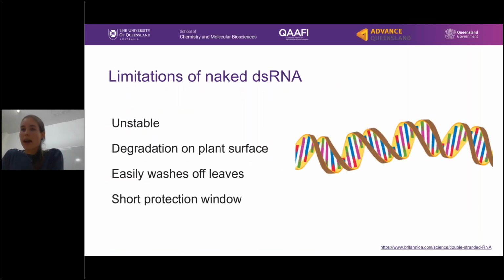So this is all great in the lab, but what are the applications for the field? Double-stranded RNA is quite unstable, so it will degrade over time on the plant surface. This is because there are nucleases present, enzymes that will break down the RNA. Sunlight will break down RNA. If there's rain, the RNA can get washed off the leaves. And this gives it a very short protection window of only a few days.